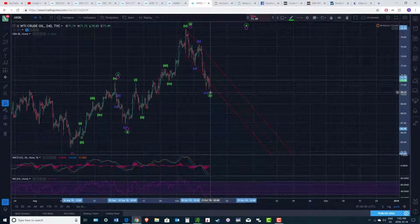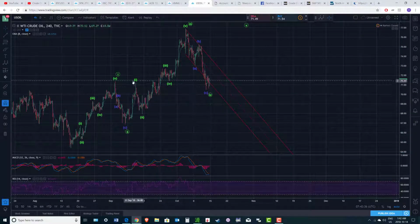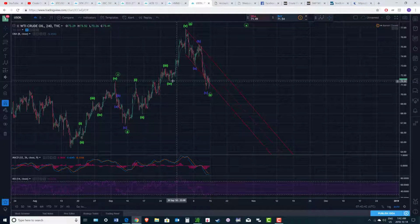And other than the 4-1 overlap, this looks like an extremely good-looking Elliott count. But we've seen this before in crude, where we have this little bit of a 4-1 overlap, even though everything else looks really good. And then what do I do with that?